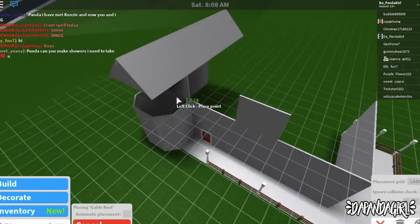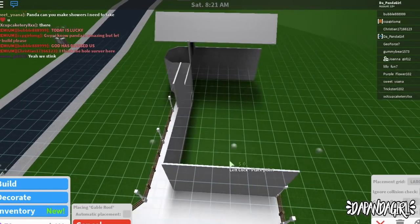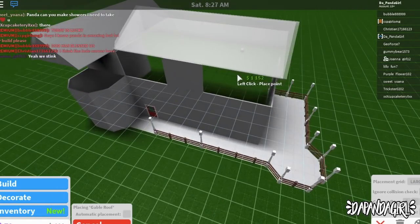As you can see, now I'm going to be making outlines of where the roofs may go, and I'm going to be changing that later on.